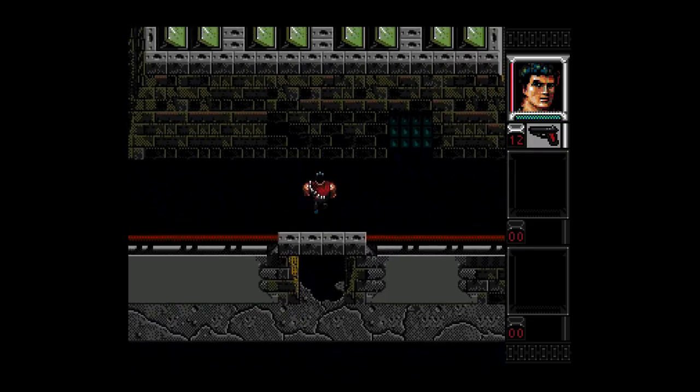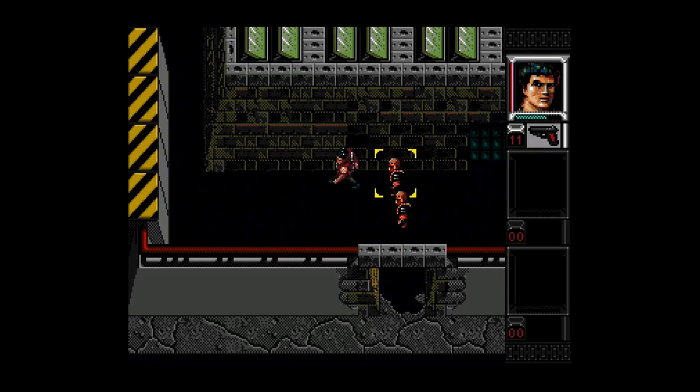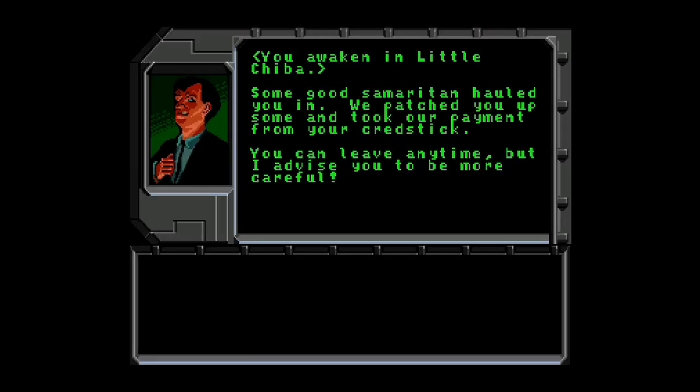There is a dense character upgrade system. There are many, many optional characters that you can recruit, and voyaging into the Matrix yields an incredible minigame that could have been a full game on its own.